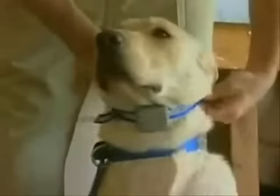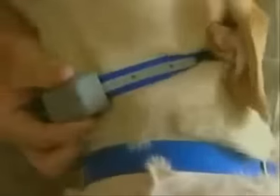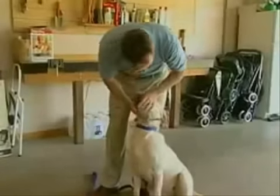Put the electronic collar on to start a typical training lesson. A proper fit of the collar is important. Place the collar around the dog's neck. Make sure the contacts touch the dog's skin no matter which way the dog's head turns.